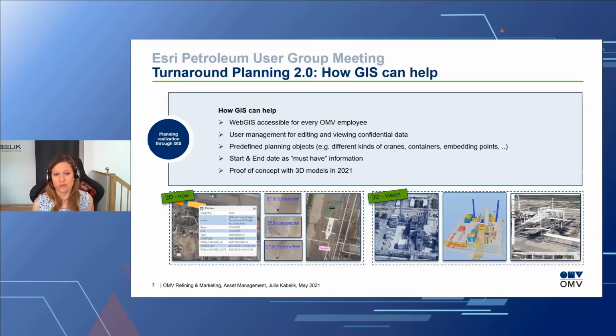And in the future, we want to visualize all of this planning also with our 3D models, which you can see here on the right-hand side. We have a point cloud, we have 3D models. We want to get all of those into the GIS and make them also intelligent. So not only visualizing them, but we want to click on it and get additional information.